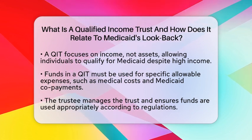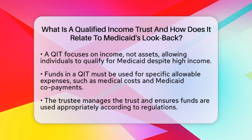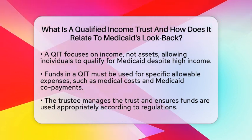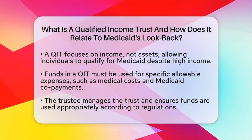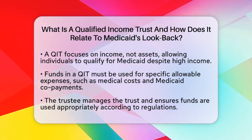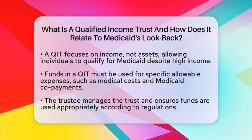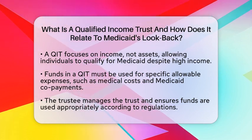The funds placed into a qualified income trust must be used for certain allowable expenses. These can include medical costs, personal needs allowances, and Medicaid co-payments. The trustee, who manages the trust, is responsible for ensuring that these funds are used appropriately.